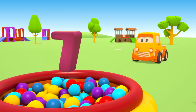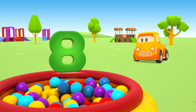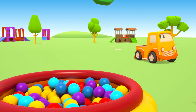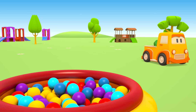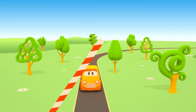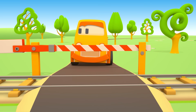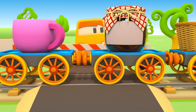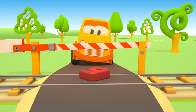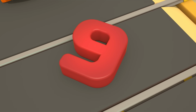Seven, eight, oh, the barrier is closed. A train is passing. Chugga, chugga, chugga, chugga, chugga, chugga. The robot threw the number 9 from the train. 9.